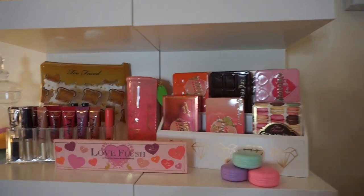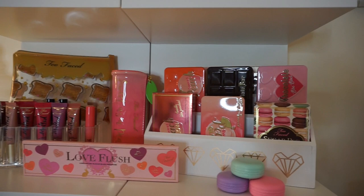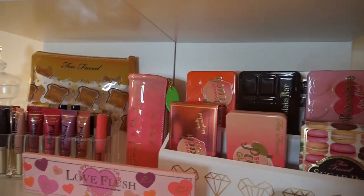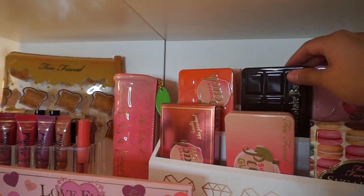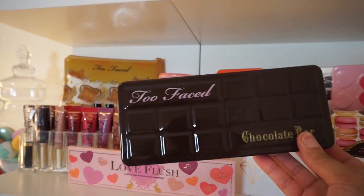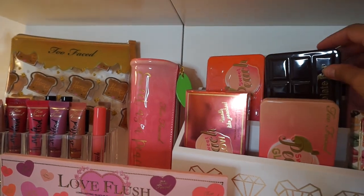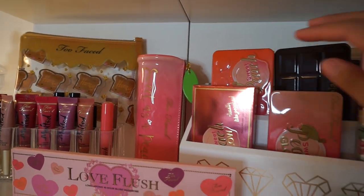And then on this second row, I have all of my Too Faced items. So I have my Sweet Peach and Glow palette. I have my Chocolate Bon Bon palette. I have my Chocolate Bar palette. I've been dying to get the semi-sweet one, but now that I have no space, I haven't even bought it. And then I have my Sweet Peach palette.